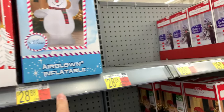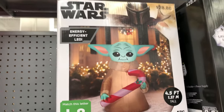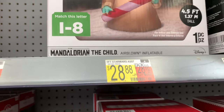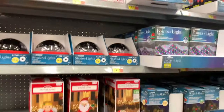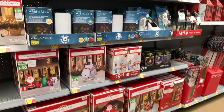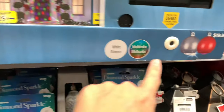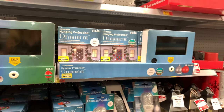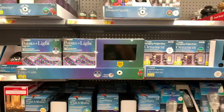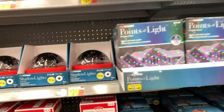Jack. Mickey. Frosty. Olaf. This is rad. I kind of want that. $28. The girl down there putting the Christmas out wants to kill me. Hey, I love Christmas. Seeing what else I see. Looks like this year, the thing is these little hanging balls on the porch. And then it casts it down on your lawn, I guess. I have the Mickey projected on the wall. Bad boy.